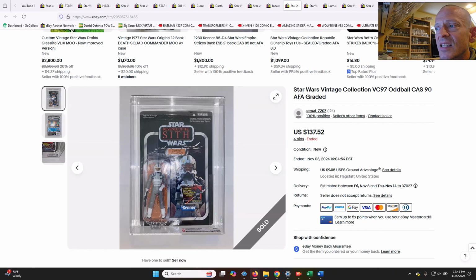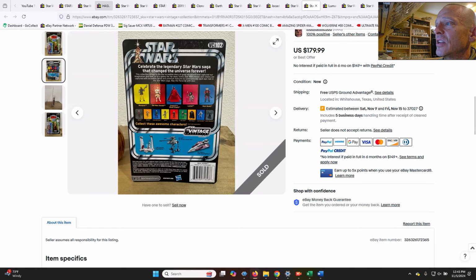This one's pretty consistently ungraded, going for $100 to maybe as high as $125. It got up there for a little while. We've talked about that in past videos, but $137.50 for a CAS 90, good deal there.